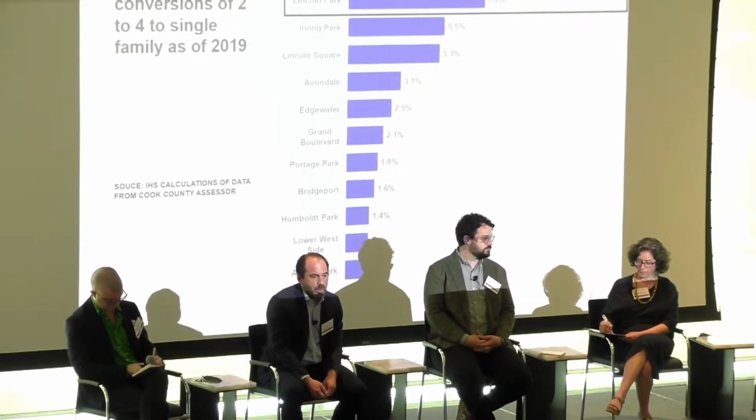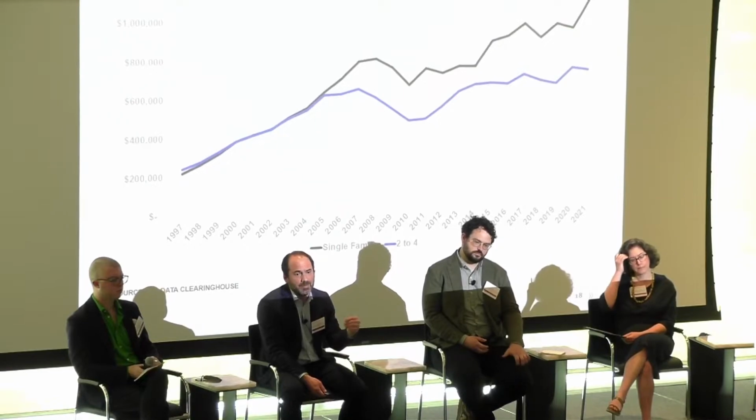One of the things that we've been really looking at is what we're calling a price gap, right? So the gap between a single family sales price and the 2 to 4 unit building sales price. So this chart tracks that. The dark blue line is the median sales price for single family homes. The lighter blue is the median sales price for 2 to 4 unit buildings, 1997 to 2021. You can see starting around 2004, that gap was pretty wide, and it has continued to get wider. So we think that that's a predictive or leading indicator of conversion pressures in different neighborhoods where single-family homes are more highly valued than 2 to 4 unit properties.